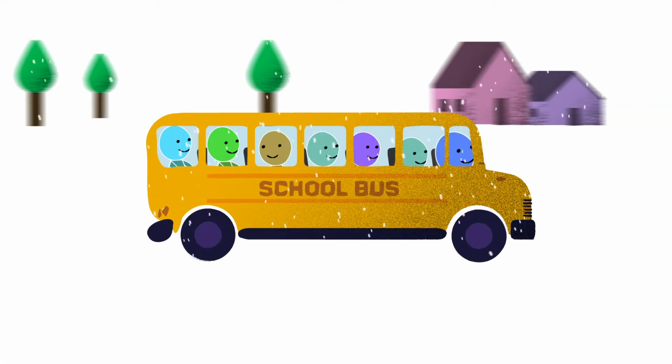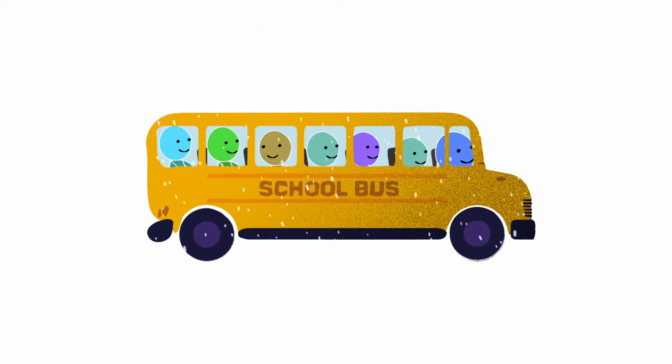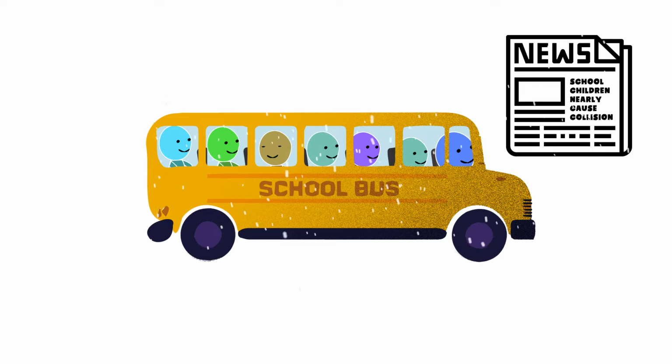On the bus, they find a seat with their mates and catch up. Some of the students from another school made the papers recently because their behaviour was distracting the driver. How embarrassing.